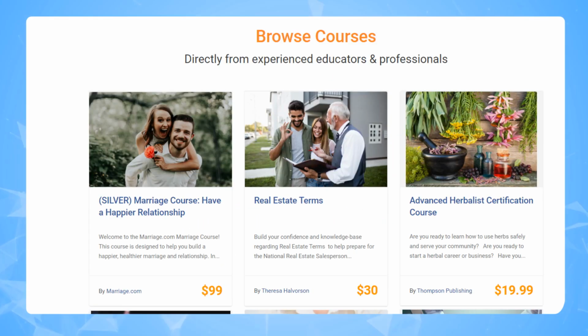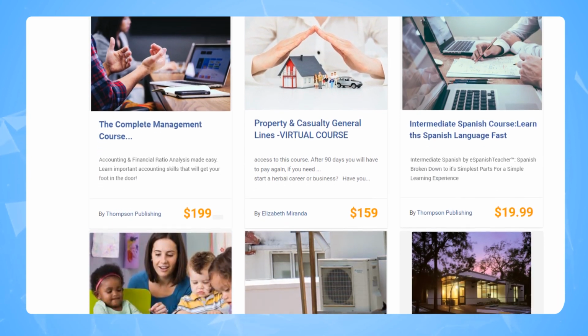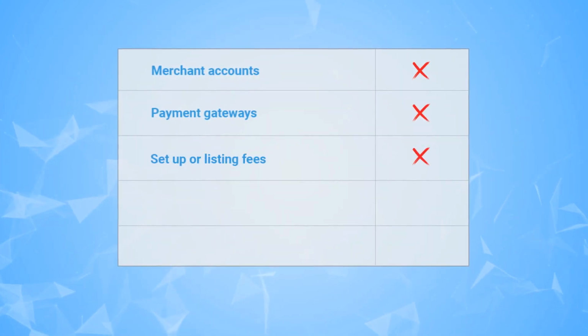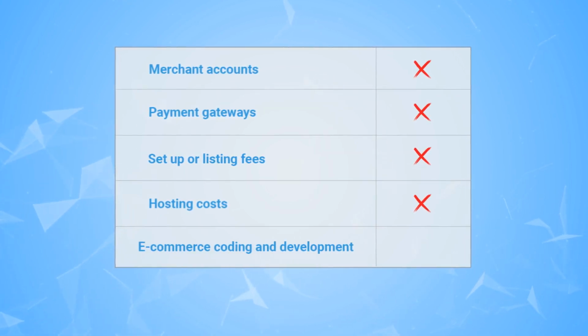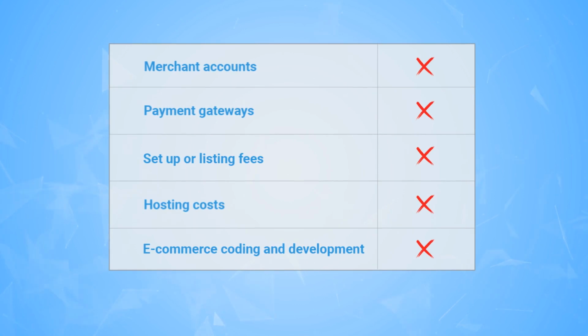ProProfs helps you earn money by selling your courses and quizzes online with no hassle. Say goodbye to merchant accounts, payment gateways, setup or listing fees, hosting costs, e-commerce coding and development. Simply set a price and get paid.